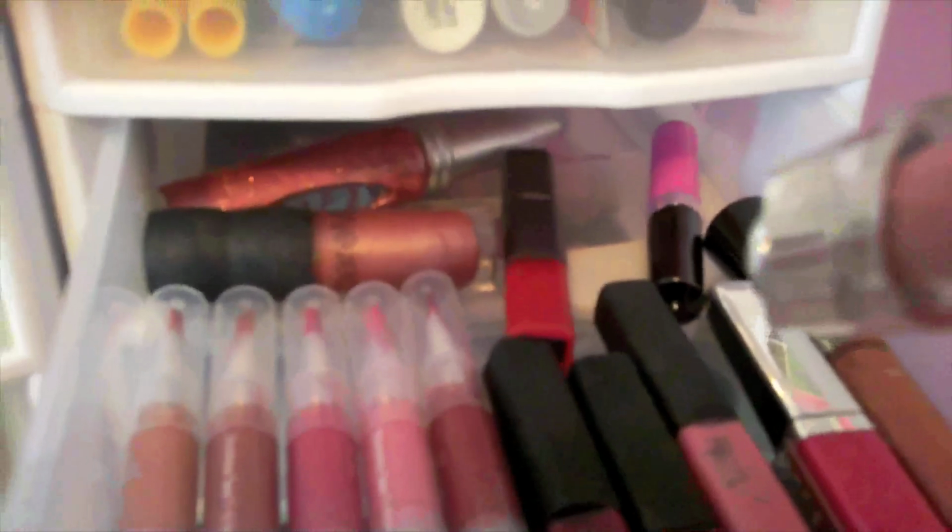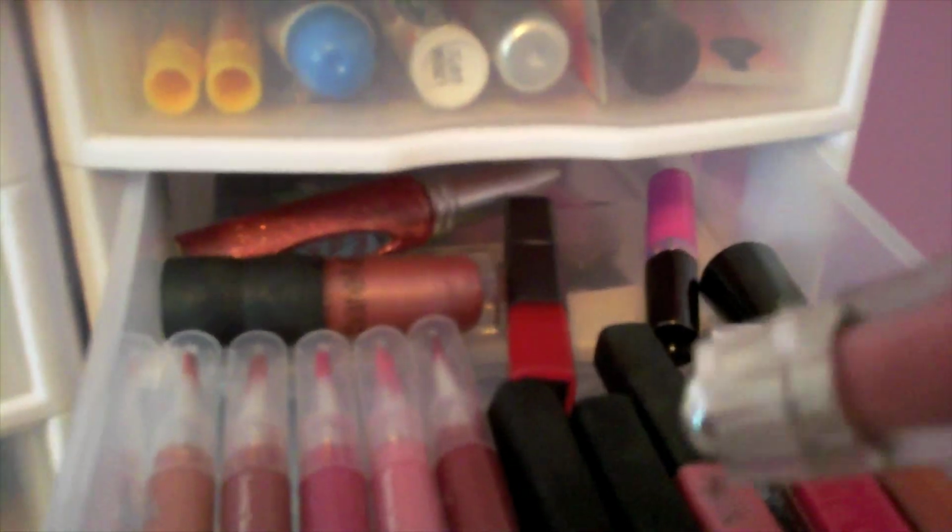Okay, I'll read you the name of this one. This is Dior Addict. Oh my god, so pretty. Go buy it. Then I have 3 Smashbox ones, and I'm not going to read the names, but they're right there. And then this is a Sonia Kashuk one, and this is a Buxom one, and then I have my 5 e.l.f. lip glosses. I love those.